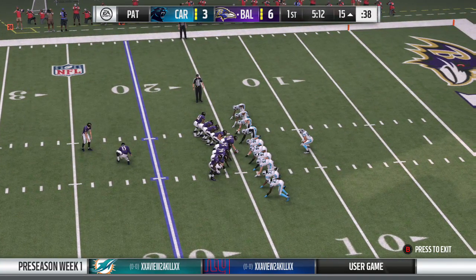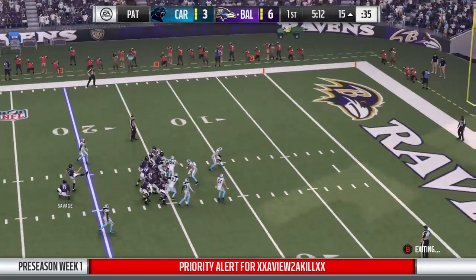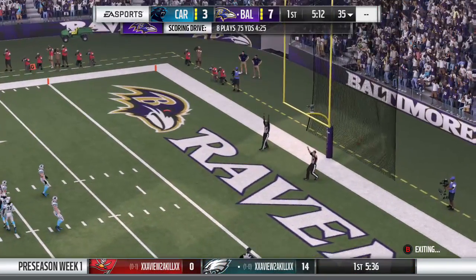For the point after. And this is up and good to make it 7-3.